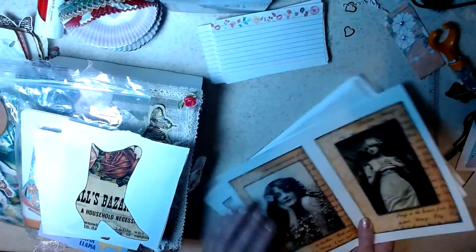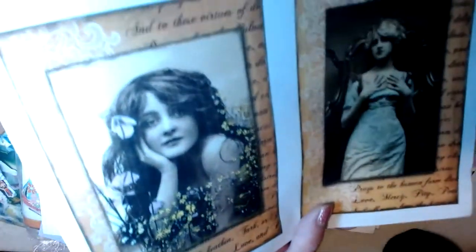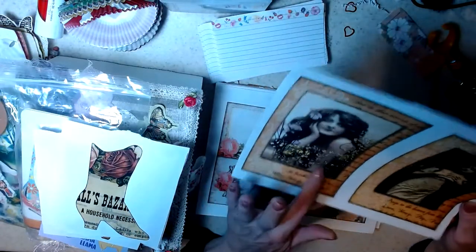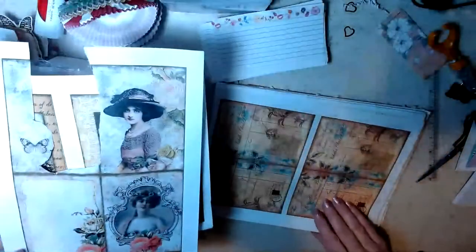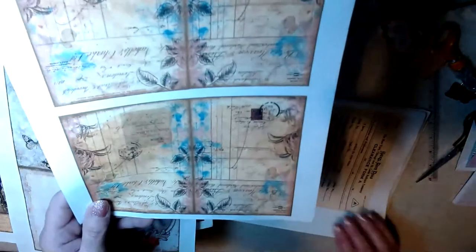Oh, look at these ladies. Oh my goodness, they're gorgeous. Gorgeous. I love the flowers. Look at her hair. Look at these gorgeous ladies. Oh my goodness. And these postcards, these foldable cards.